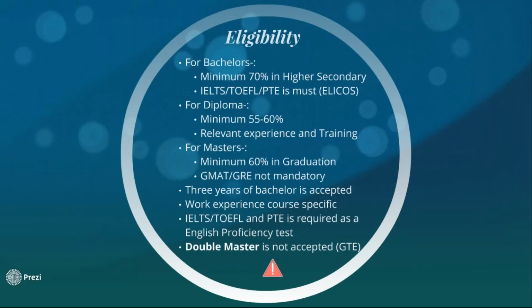GMAT is not mandatory, as I told you earlier, it's on a profile to profile basis. 3 years of bachelor's is accepted, yes, unlike in US and Canada. If you have a degree of 3 years, you can apply to Australia and New Zealand. Work experience, again, as I told you, is course specific. And double masters, that's why I showed a caution sign. Double masters is not accepted.